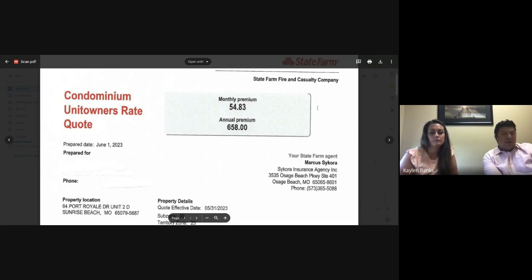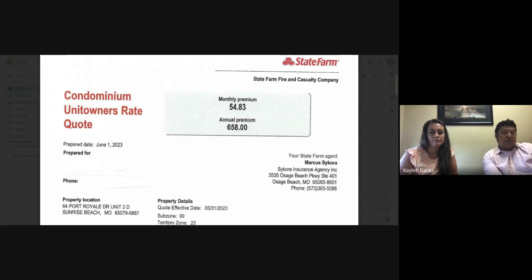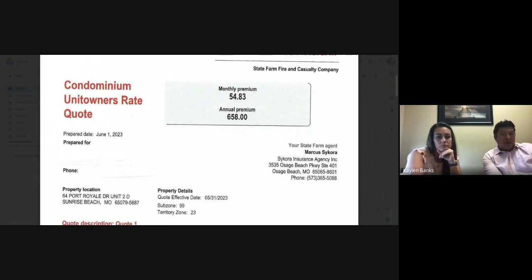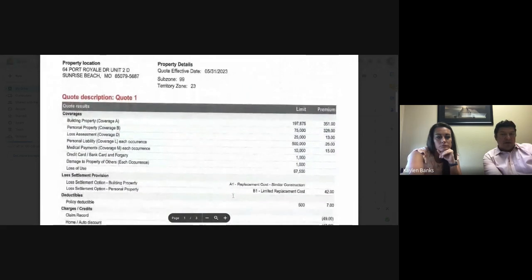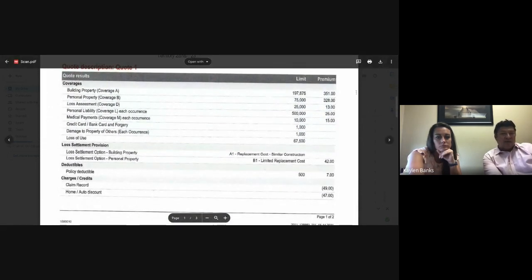So we're going to walk through an example. This is a legitimate proposal that we've given a customer. Here you can see the quote effective date is May 31. This is on Port Royale in Sunrise Beach. It's just one I grabbed, no big relevance. And we're going to walk through these coverages here.